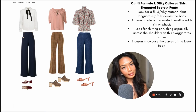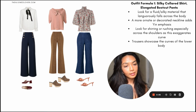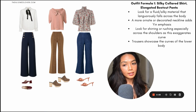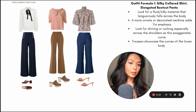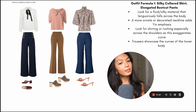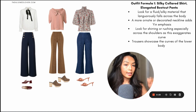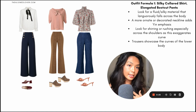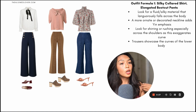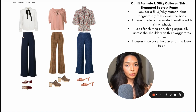All right, so this is a little collage of some example outfits that fit this outfit formula. I made these outfits on the site called Your Style. It's very similar to Polyvore, if anyone remembers Polyvore. So again, for tops, we're looking for that fluid, silky material that just languorously drapes across the body, ornate detailing at the collar. You can also look for a bit of ruching or shirring across the shoulders or neckline, as this exaggerates curve even more.